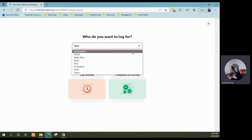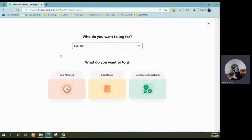Now let's take a look at, let's see, I got Baby Boy here. Take a look at Baby Boy, and you'll notice there's 3 different logging things going on here. We have logging minutes and logging books. What's up with that? Well, Baby Boy is actually enrolled in 2 different challenges. So Baby Boy is enrolled in the Summer Quest Challenge, which is logging reading by minutes. But he's also involved in the 1,000 Books Before Kindergarten program. And to participate in that, of course, we're logging books. So Baby Boy has a lot of logging he can do here.